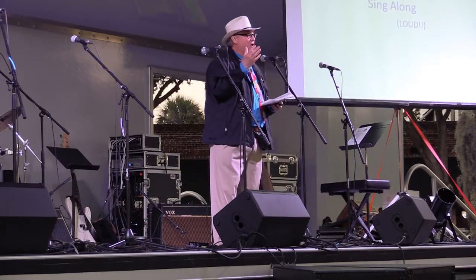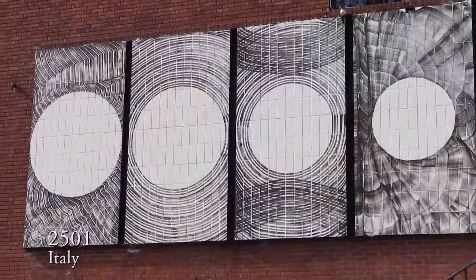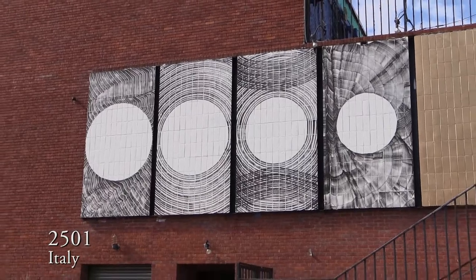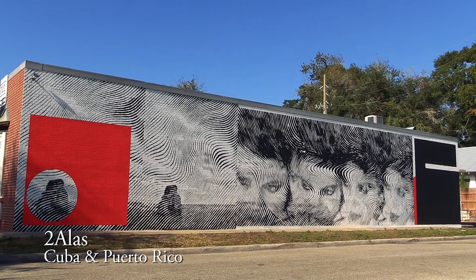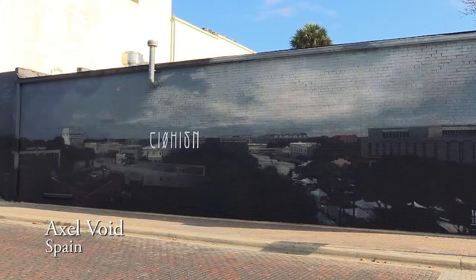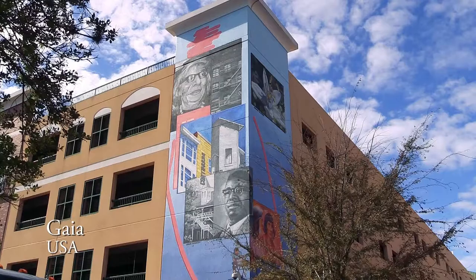I'd like to just highlight the artists that came to our community first to paint walls. 2501 from Italy did what was 8 seconds and is now Cowboys. Dos Alas, a duo from Cuba and Puerto Rico, did the Hector framing wall there by Leonardo 706. Axel Void, whose homeland is Spain, did the bull there. Evoca One did this side of the North Downtown parking garage. And Gaia, who is from Baltimore, did the other side.